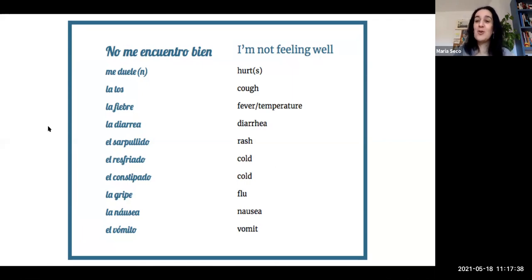Constipado, this is a false friend. Constipado is also a cold in Spanish. It's not like the English constipated. So be careful with this one. You wouldn't be the first one going to the pharmacy to get something and coming back with the totally wrong thing. So resfriado and constipado in Spanish both mean a cold. So you have a cold. Gripe, the flu. Nausea, just a slightly different pronunciation of the same word as in English, and vómito, quite close to vomit.